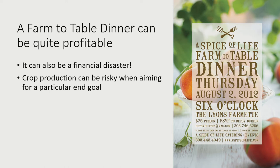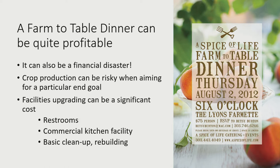And if you're going to have to have some facility upgrading, that can be a significant cost, like restrooms or a commercial kitchen facility, some sort of basic cleanup and rebuilding that you may want to do, so you're going to have to plan ahead. We've been kind of investing in ours as time goes on.